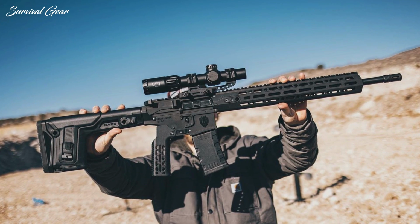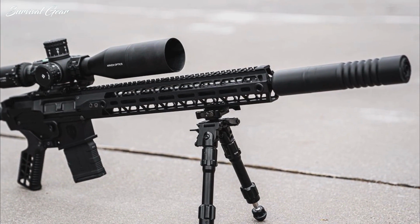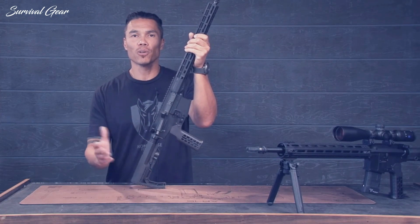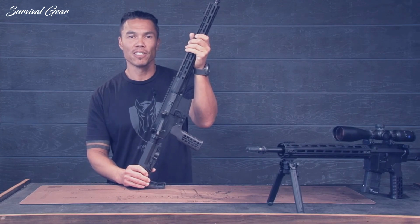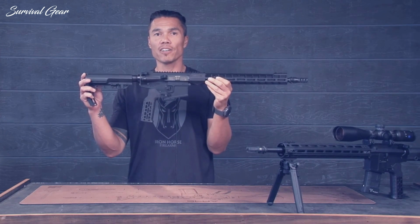The Iron Horse AR-15 isn't too crazy. It's a standard AR-15 with a proprietary lower. You can build it in the caliber you choose, and it uses a traditional direct impingement system. So, why is it on the list of bizarre AR-15s?